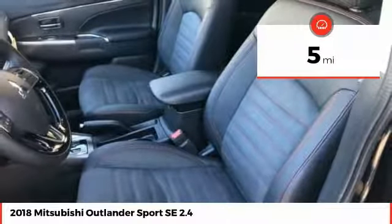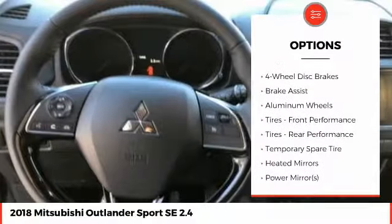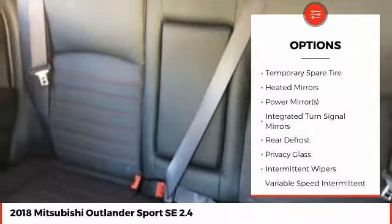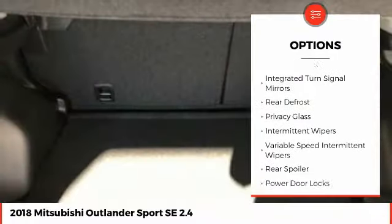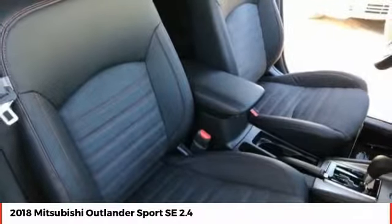Here are some of this vehicle's great options: traction control, steering wheel audio controls, keyless entry, stability control, anti-lock braking system, backup camera, leather-wrapped steering wheel, Bluetooth, power steering, driver airbag.